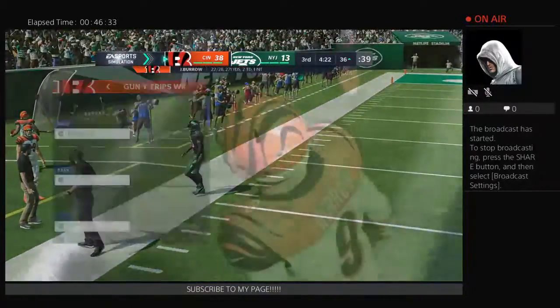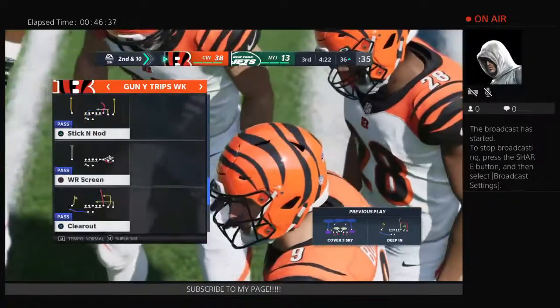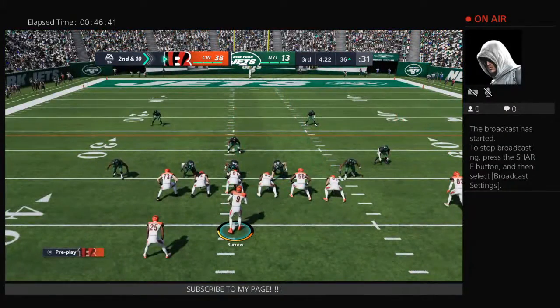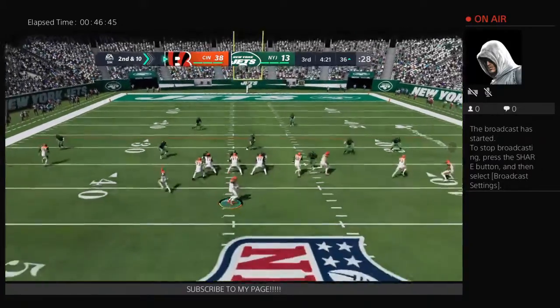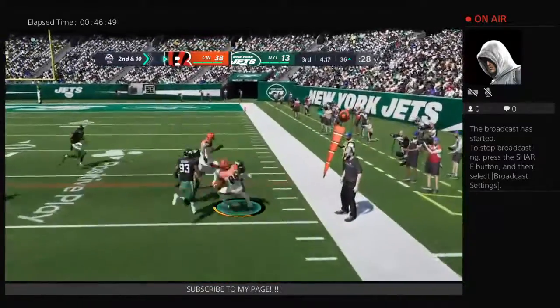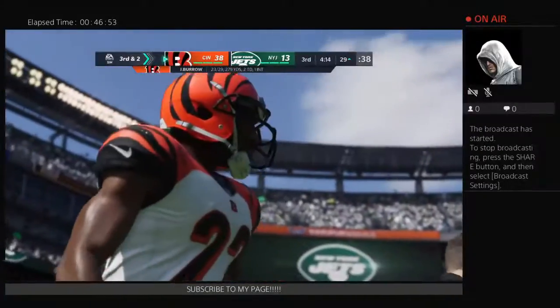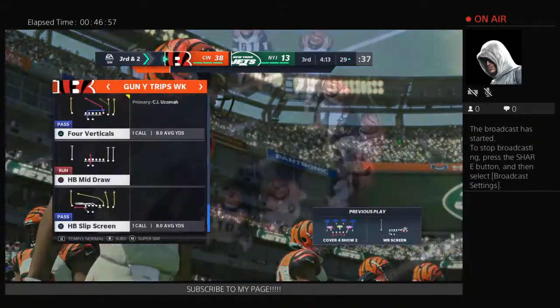And that'll be incomplete. It certainly didn't appear that that's where he wanted to go with the ball initially, so he tried to get something out of it by dumping it off to his running back, unsuccessfully. Burrow once again here on 2nd and 10. That's taken in by Higgins. That'll leave them with a 3rd and 2 coming up. A gain of 8 yards.